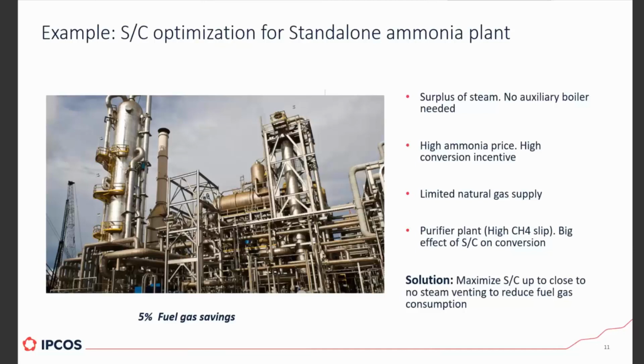So based on that, we did all the calculation. We measured the effect the steam to carbon had on all of the parameters. We measured the effect of the steam to carbon on the methane slip, on the fuel gas consumption. We measured the effect the steam to carbon would have on production itself. And then what we found out was that because here the incentive was in fact to have high conversion but reduce the energy consumption, then maximizing the steam to carbon ratio, up to close to reducing the venting completely, was the solution.